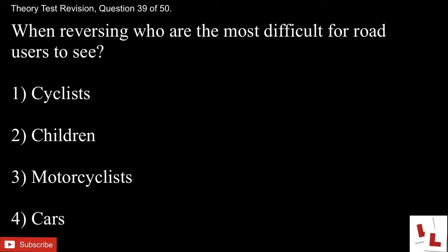When reversing, who are the most difficult for road users to see? 1. Cyclists. 2. Children. 3. Motorcyclists. 4. Cars.